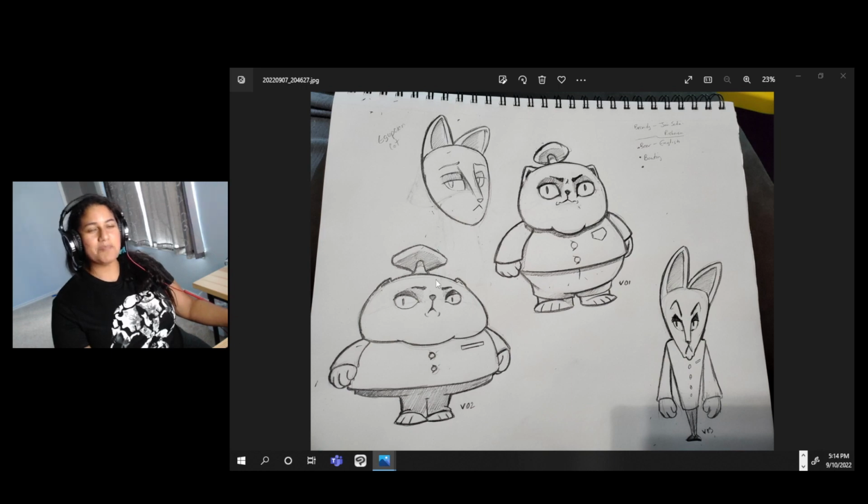So I was inspired by the heavy breathing cat meme. So I wanted to show a cat that looked like he has diabetes. And then right here, I want to make him a chef. And his name is Chef Nip. Get it? Because he's a cat. So catnip. Yeah, no. So I know. Lame. Don't really care.